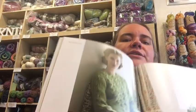The next jumper in the collection is called Rosamund, and this is probably my least favourite in the book. I think it is pretty enough, but I think it would just look god awful on me. It's cabled and ribbed, it's quite oversized, and let's try to show you. So there's the main picture, and there are two other pictures, but it's the same model throughout this book.